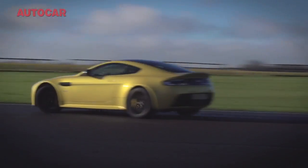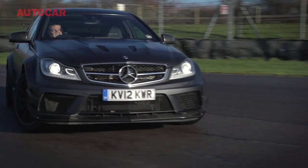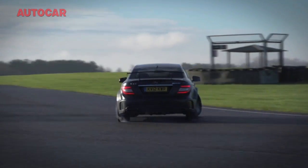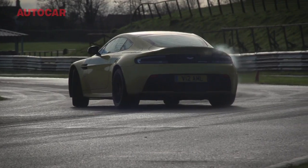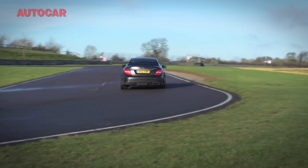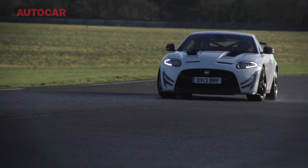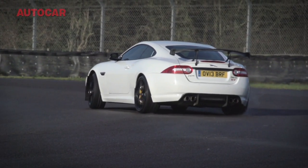Before we got the stopwatches out, we did a bit of hoonery with the traction control systems off, as you can see. And all three of them demonstrated the joy of what happens when you have a lot more power than grip. The best at going sideways went jointly to the Aston and Mercedes. The Jaguar, to be honest, felt more than a little bit edgy with all its systems switched off. But then we got the stopwatches out and put them all in track mode.